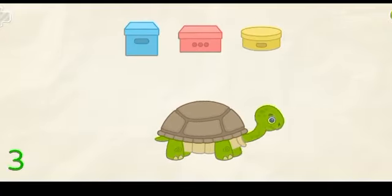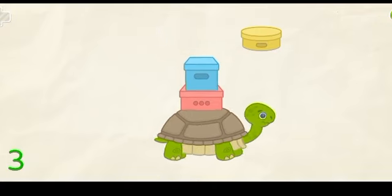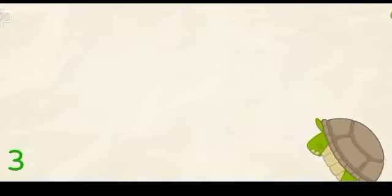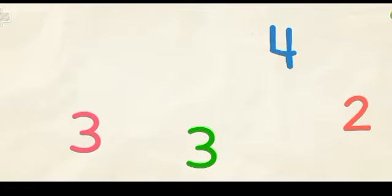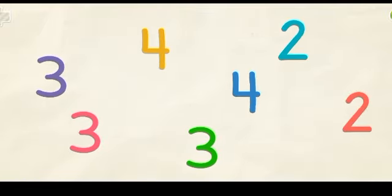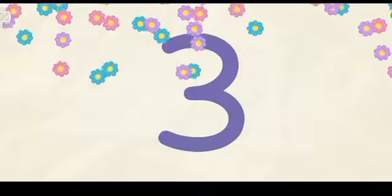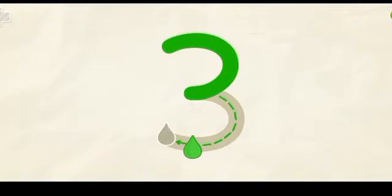Three boxes on the turtle. One, two, three. Great. Find all the number threes. Perfect. Color the number three. Good job.